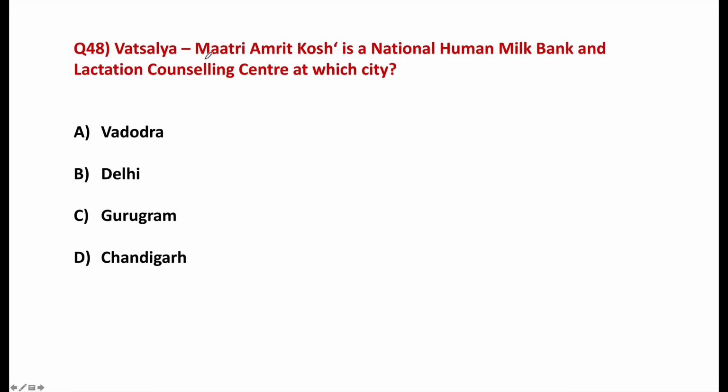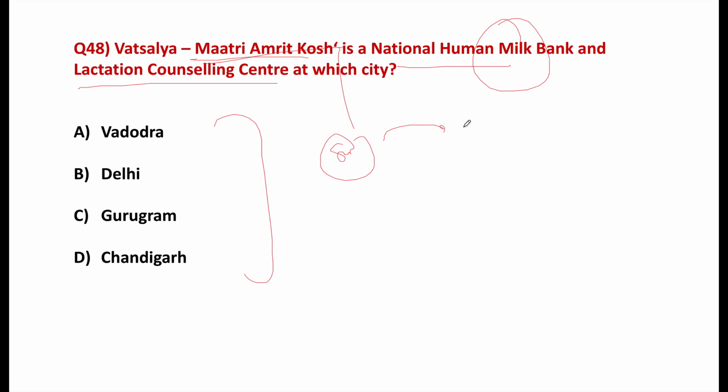Vatsalya Matri Amrit Kosh, it is a national human milk bank and lactation counseling center at which city? Basically, Matri Amrit Kosh was opened where we can store mother's milk to give later to infants who don't receive it, and this center is opened in Delhi. Mother's milk is collected, pasteurized, safety tested, and then it is donated.